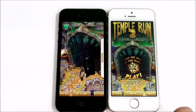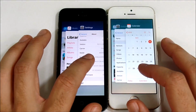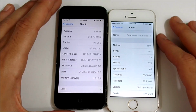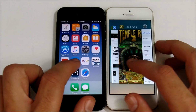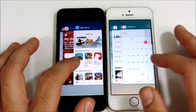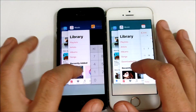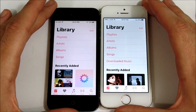Tempo Run. And you can see the iPhone 5S was definitely ahead there. Let's go into settings. Nope, missed it there. Let's go into settings here. And you could see about the same there in terms of the settings application. Let's go ahead and head into something else. One final test here. Let's go into Apple Music. Let me go into Apple Music on both. Let's go, there you go. So you can see about the same there in terms of just the multitasking.